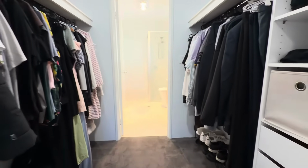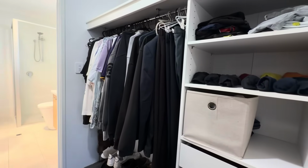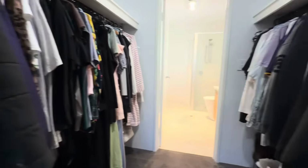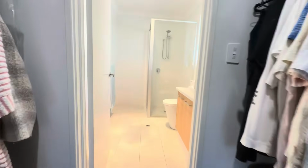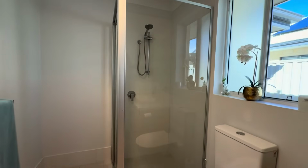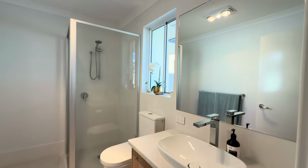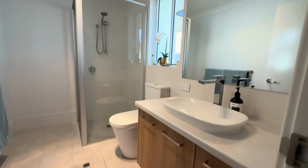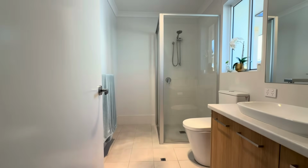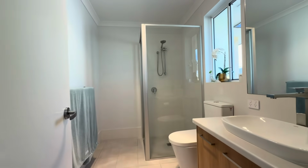In here, we have the walk-in wardrobe. So shelving on the left and on the right. Plenty of hanging space amongst all of that. And that leads through to the ensuite bathroom, where we have the shower, the toilet, and the vanity. Yep, that's everything that makes up a bathroom, folks. All there in the ensuite, and not the open style ensuite, the closed style ensuite, which is, frankly, quite practical.